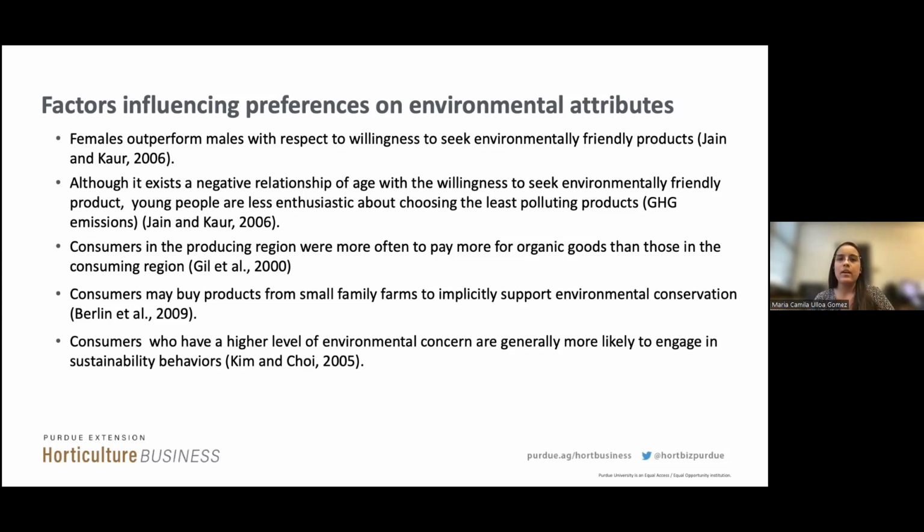This same study affirms that there exists a negative relationship with age, which signifies a greater tendency among relatively younger persons to actively search for environmentally friendly products. However, these persons appear less enthusiastic about choosing minor polluting products, I mean, low greenhouse gas emission products.